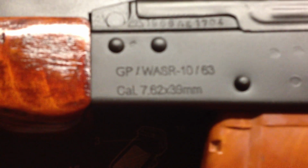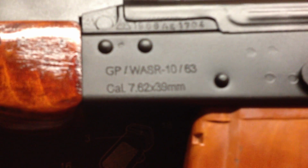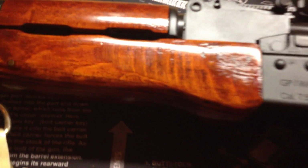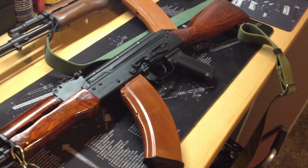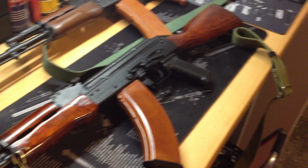The finish on it was just awful. And everyone knows that it's an awful finish that comes with this rifle. The wood is just absolutely atrocious. And my guns are mostly for show. Of course, I take them to the range for some fun.